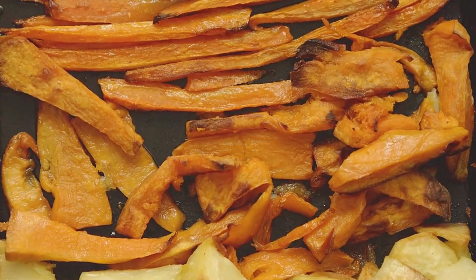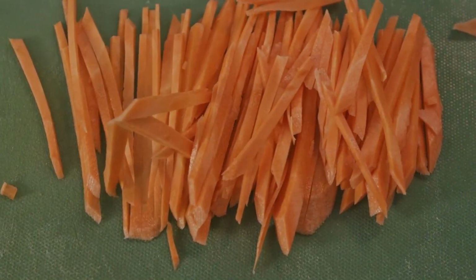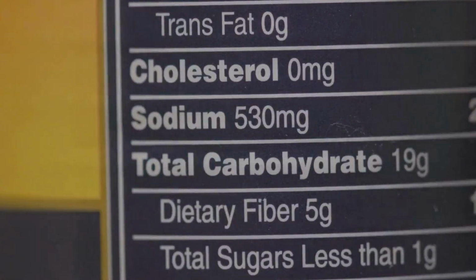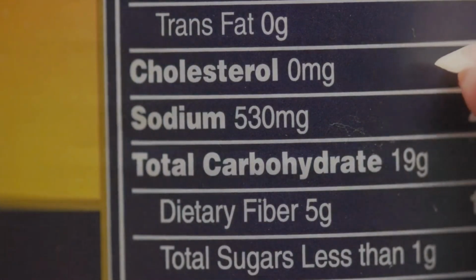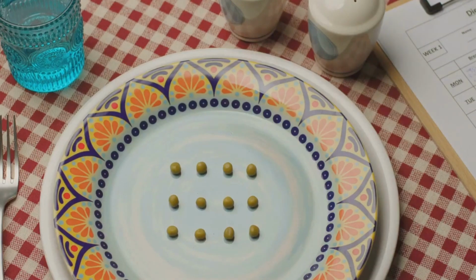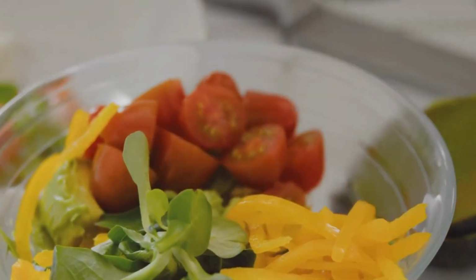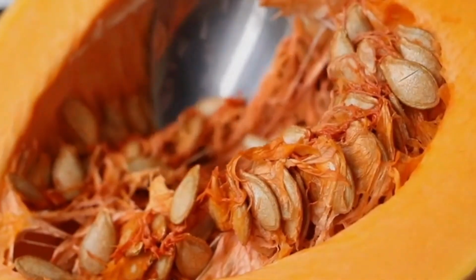Now, darlings, let's talk about parsnips. Those sweet and earthy root vegetables often enjoyed roasted or mashed. While they're delicious and a good source of fiber and vitamins, parsnips are also relatively high in carbohydrates. Parsnips can still be enjoyed occasionally as a treat, just not as a staple part of your diet. Practice portion control and balance them out with other low-carbohydrate vegetables.